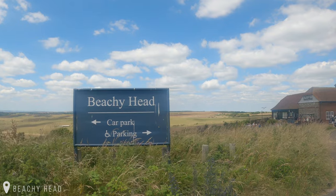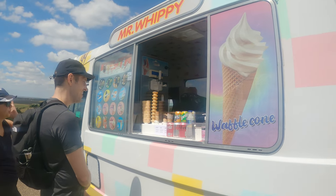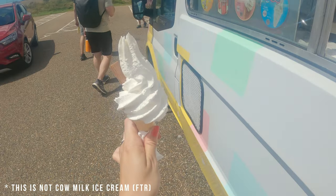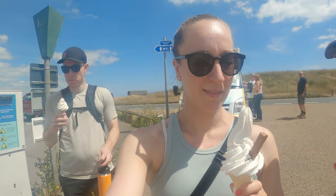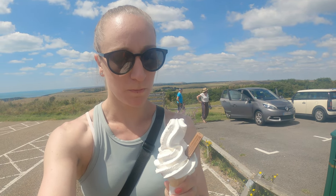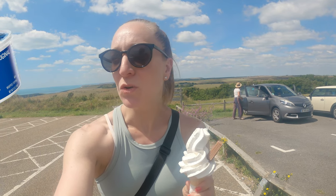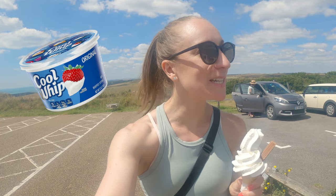Arriving at Beachy Head marks the beginning of the end. And also a much anticipated ice cream break. My first Mr. Whippy. Wow. Thank you. It's a big deal. It tastes like Cool Whip. Yeah. It's nice, straight Cool Whip. That's straight up Cool Whip.